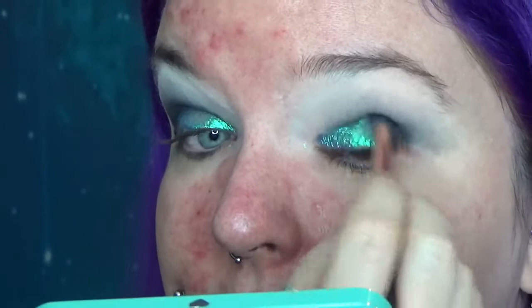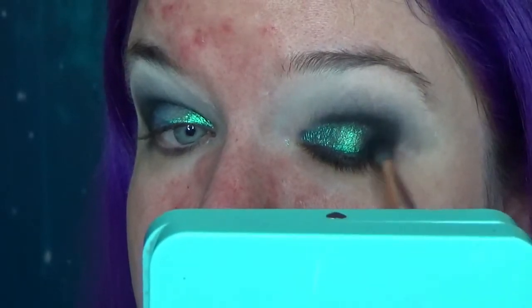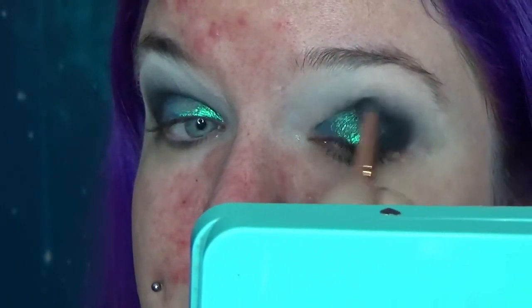Because of how sticky this went, I'm now kind of wondering what it would be like as a glitter base. I'll maybe play with that later. Not just now, I don't really want full on glitter today. But yeah, it might be worth investigating. So, sorry, this is a Beauty Bay BB201. It's just a really fat blending brush.